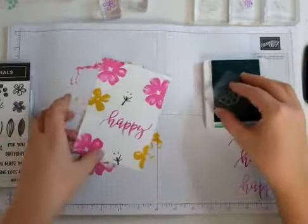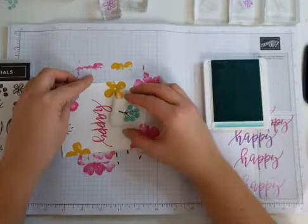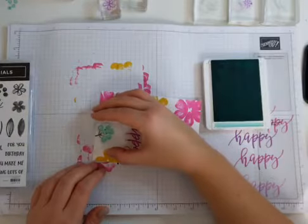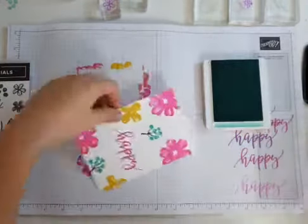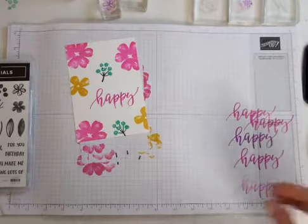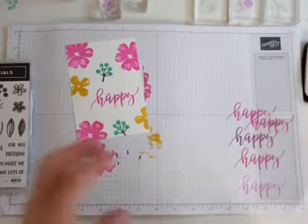Excellent. And this is a great way of making lots of different designs all at once. You could use this with the Stamparatus if you wanted to have everything looking the same, or to keep things quite simple you could just do what I'm doing.